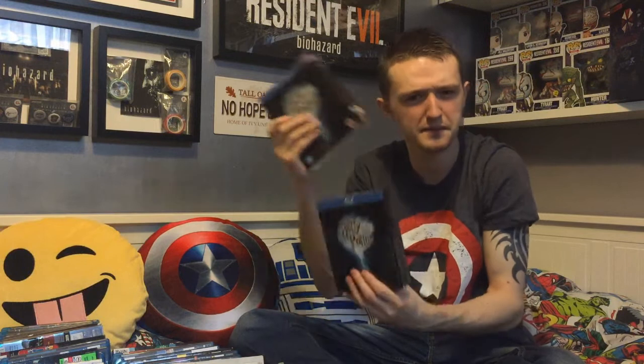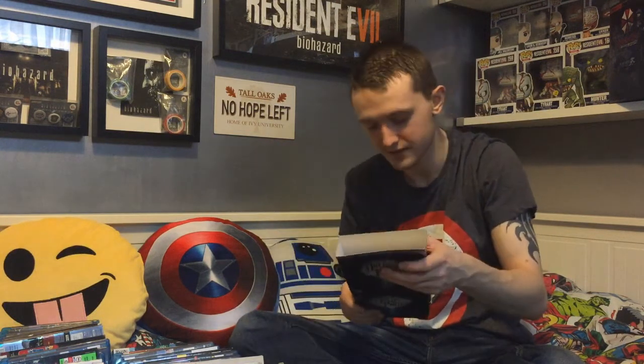Harry Potter, complete collection. This is in a special collector's edition, so rather than being in plastic cases, they're in these cardboard cases, like they just slide into the cardboard. Absolutely love the Harry Potter universe and stuff like that, so yeah, I have to have it in the collector's box set as well.